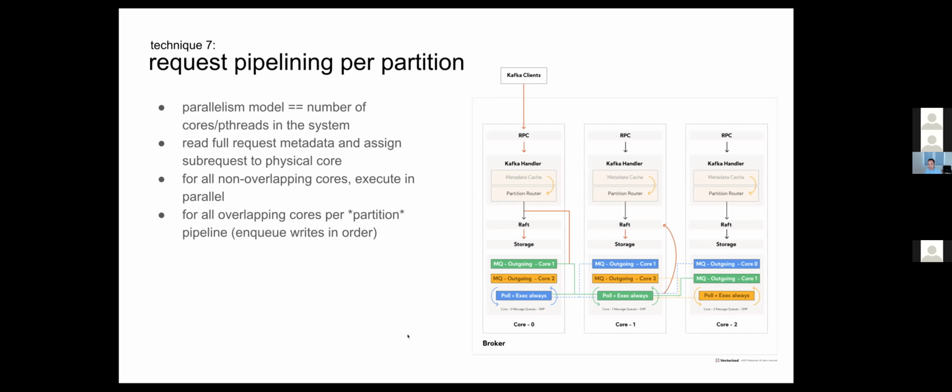But the fundamental difference here between that and the upstream implementation is that we don't have global data structures. And so when you don't have a global data structure, you have to do two things. One, you have to materialize a little bit of metadata on every single core so that you could look up information like, I got a Kafka request, but it doesn't make any sense because I don't have the access controls. Or I got a Kafka request, but I'm not the leader for this partition. Or I got a Kafka request and this topic doesn't exist.